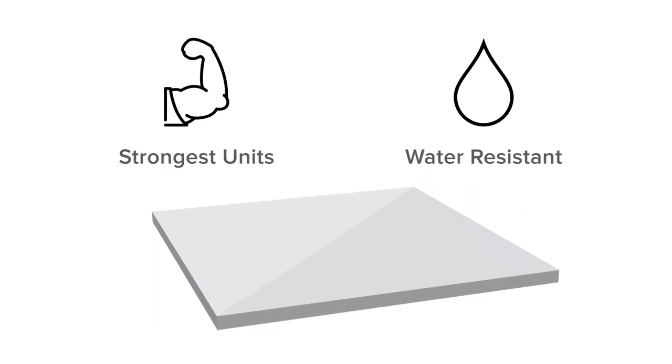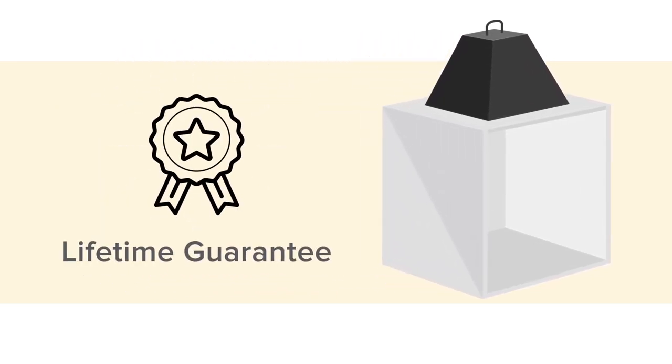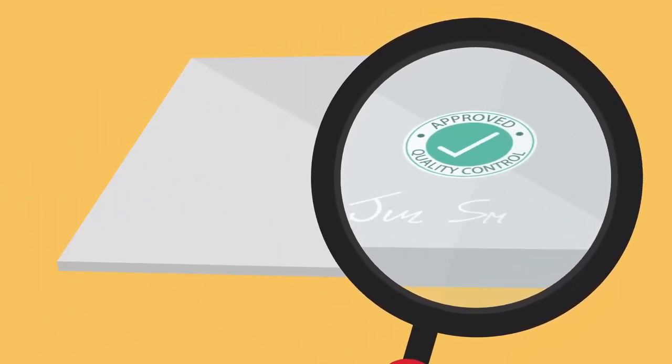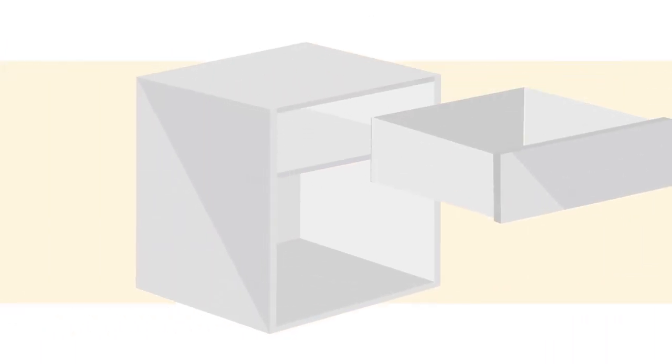bustle of everyday life. Your units are then hand assembled by our experts with a few secret tricks to make your cabinets the strongest in the market. Our kitchen cabinets also come with a lifetime guarantee. Once the panels have been assembled into individual units, every door and drawer front is then closely inspected before being drilled and fitted to the cabinet.